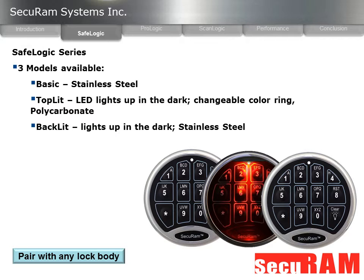This is the only lock within our line that is not stainless steel. This entry pad housing is actually polycarbonate. And we have done that for cost reasons, but also this polycarbonate ring has a unique feature in that it can be removed and you can replace it. This one is chrome. We could show a brass, so you could take a chrome ring off, put a brass ring on, and you would have a new safe lock. You could also replace it with black chrome. So those are 3 color options that are available with this.